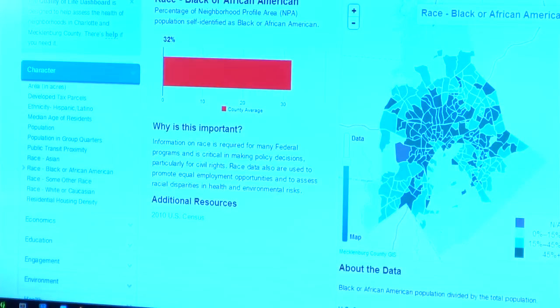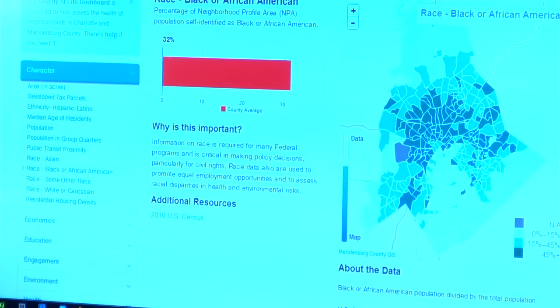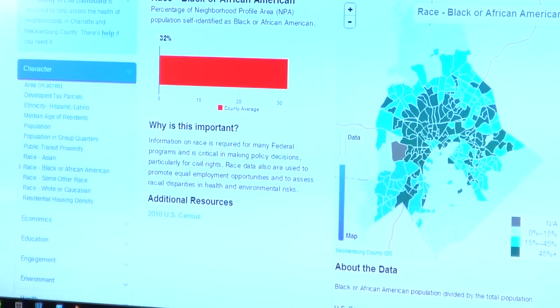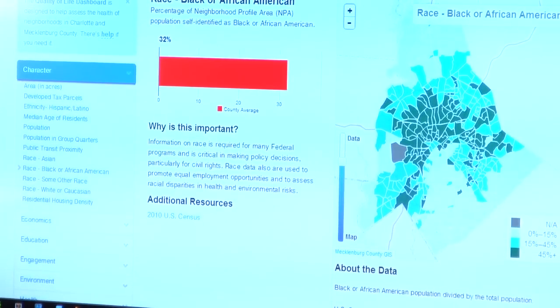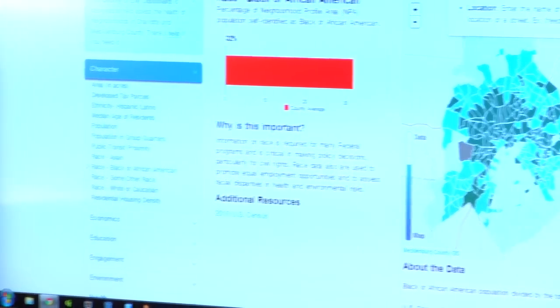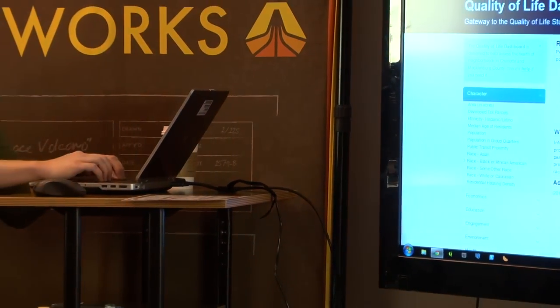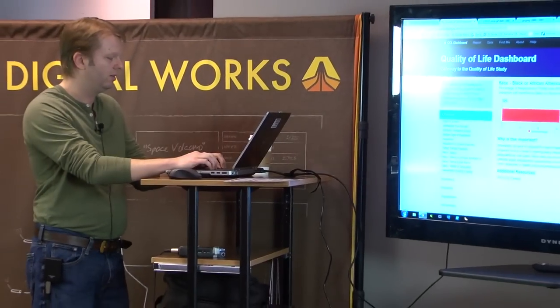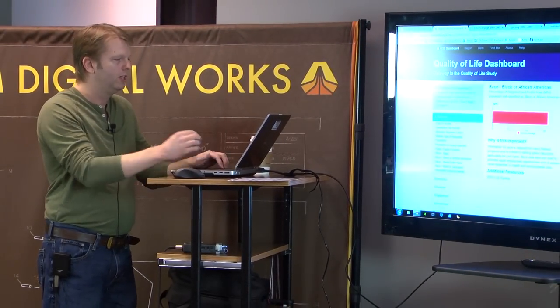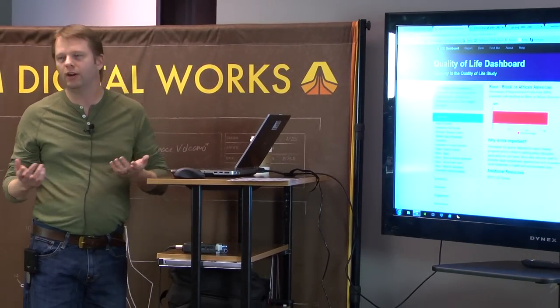You can pick a particular neighborhood a number of different ways. You can try to have it find you, which is just using a geolocation API. Sometimes this works and sometimes it doesn't. You can do a search, and this is a search you'll find on a lot of the county websites. It's using some really horrendous code I wrote.